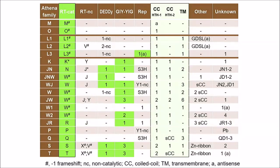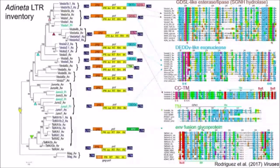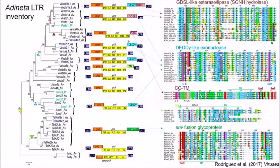But also an interesting feature is when we did an inventory of long terminal repeat retrotransposons, we saw a very similar set of additional open reading frames, which can be found downstream of the Pol gene, which codes for reverse transcriptase. So we also see some endonucleases, some esterases, some transmembrane protein. In one case, we found a real envelope gene which was captured from paramyxoviruses. So it's marked here in green, but that's only one lineage of LTR retrotransposons.